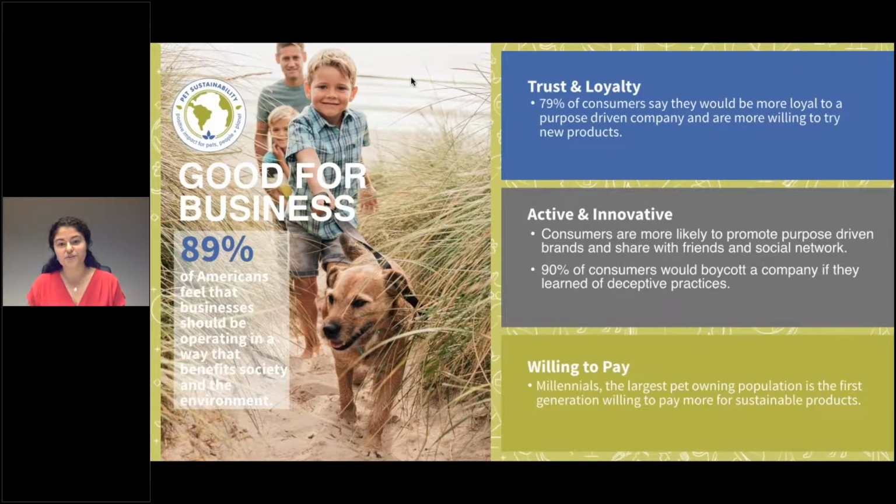This is where consumers are ready to hold companies accountable for their sustainability mission and the practices they use to uphold those standards, and to make sure that companies are doing what they say they are supposed to. Lastly, willingness to pay. With millennials being the largest pet owning generation in history, we see that they're really willing to put their money where their mouths are. In that sense, sustainability has become a profitable section, especially in the pet industry.